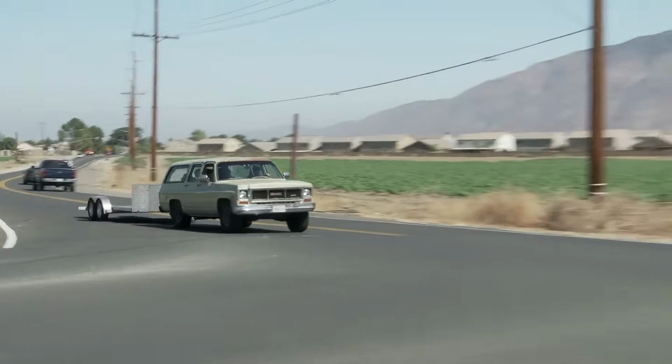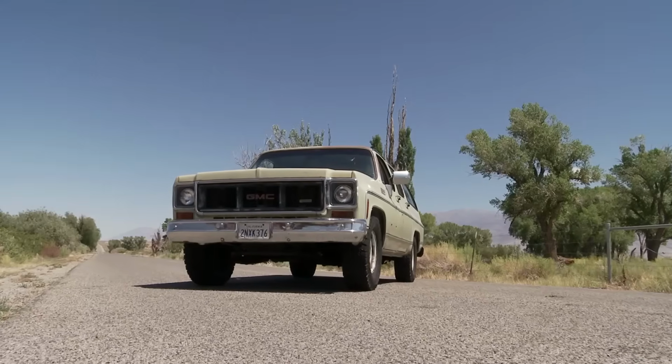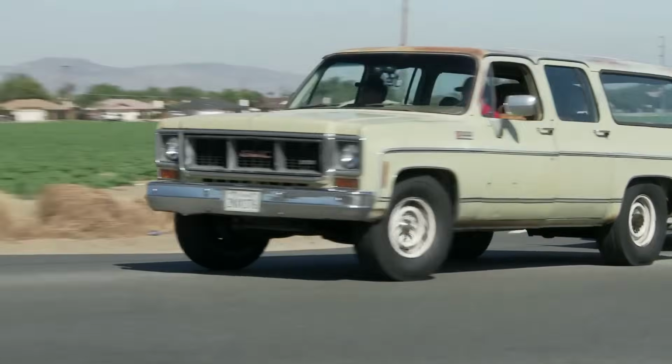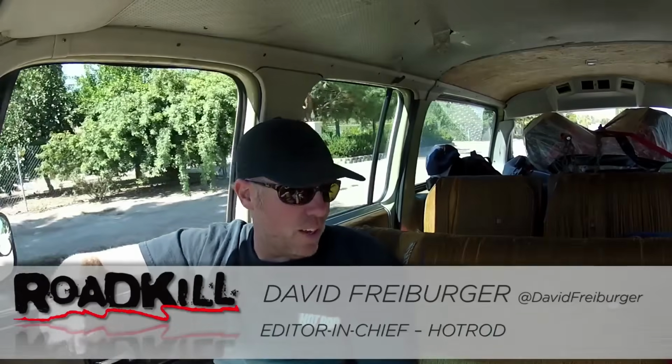This time on Roadkill, we are going to take a '73 Suburban that we've never driven and use it to haul a '55 Chevy body 1,100 miles to Jim Meyer Racing in Oregon to build Finnegan's dream car. California thinks we own a '55 Chevy. This is the it's legal as far as you know state of California. Yeah, California says you own a car.